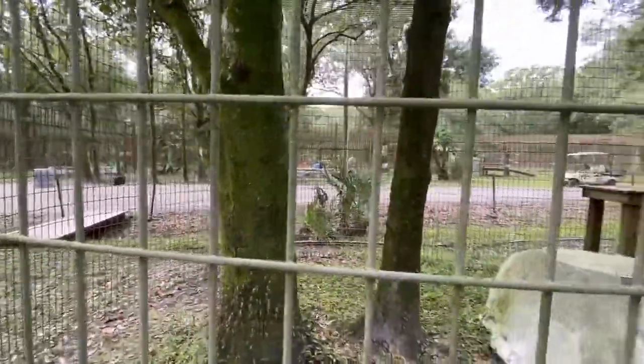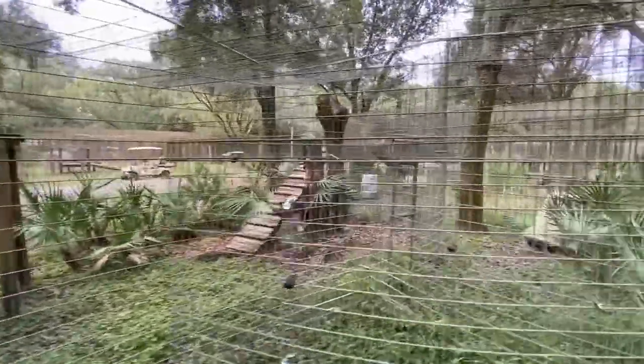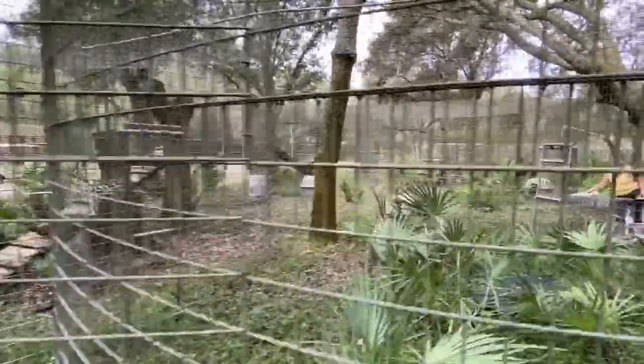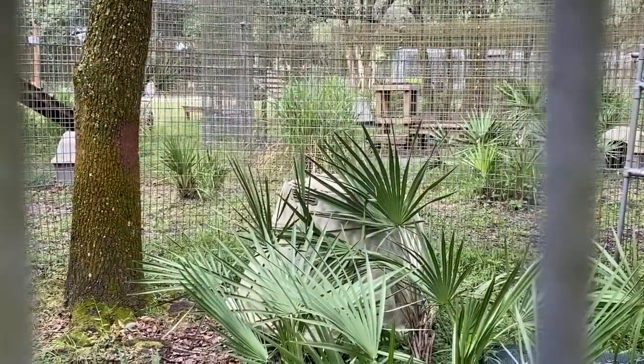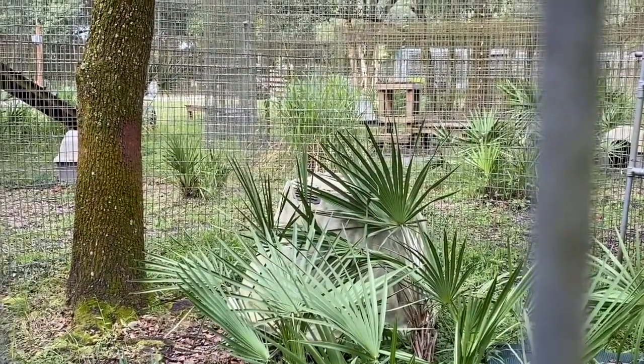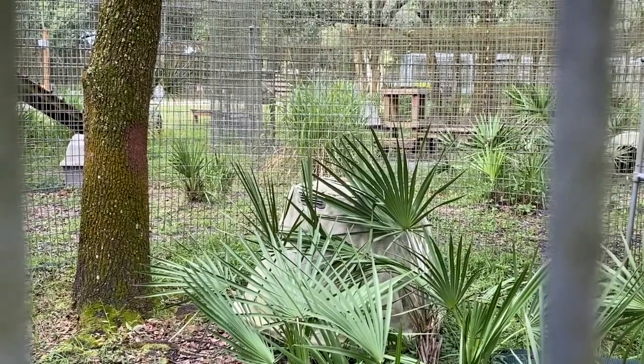His trees. Oh, and I did want to show you guys, he really loves to scratch on this particular tree. So you can see the discoloration. He climbs all the way up. That's as tall as he can stretch. And he scratches on that tree there.